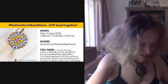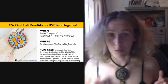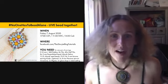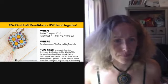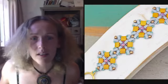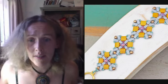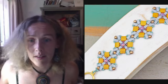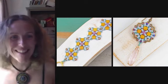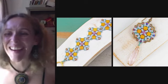And today I'm going to bead one of the motifs of the necklace, but you can use it as earrings, or you can even make a wider bracelet if you connect these motifs instead of the ones we beaded last week. So this is the bracelet from last week. And this is the earring we are going to bead today. I hope you like it.